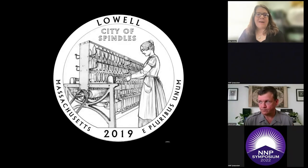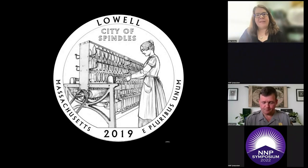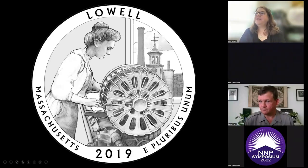Another design was this option. Lowell's sometimes slogan is City of Spindles, because there were so many mills here and machinery with the Industrial Revolution that made the City of Spindles. And it's a great representation of a mill girl working at this certain machine and the technology. But some people thought the complexity of that machine would get a little bit muddled in the actual sculpting of the quarter. So in the end, this was our chosen design. Dave is going to tell us more about this design.